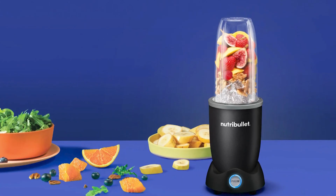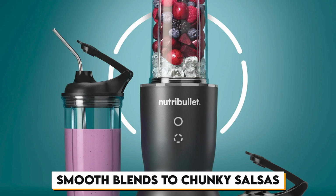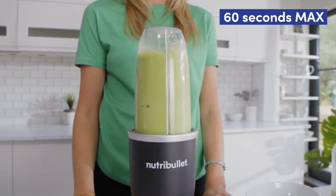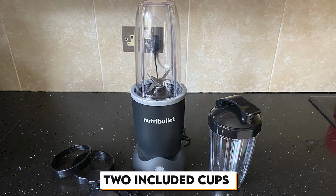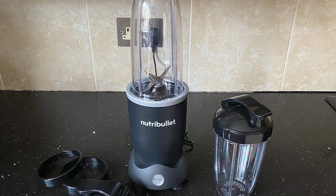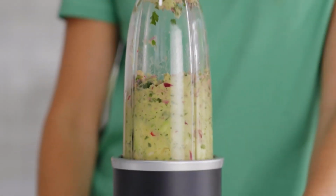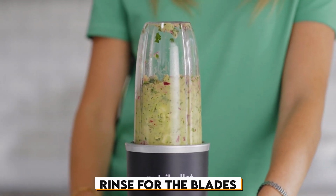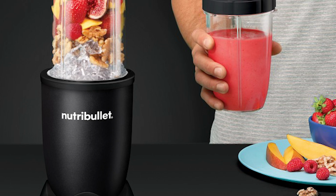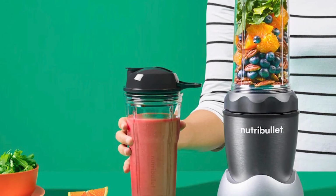The Pro Plus offers a pulse function for precise control, allowing you to create everything from smooth blends to chunky salsas, and it automatically shuts off after 60 seconds for optimal nutrient extraction. With two included cups and resealable lids, it's perfect for those with busy lifestyles, making nutrition on the go easy and convenient. The blender is also incredibly easy to clean, with dishwasher-safe cups and a simple rinse for the blades. Durable, versatile, and built to last, the Nutribullet Pro Plus is an ideal choice for anyone looking to make nutrient-rich smoothies and more with ease.